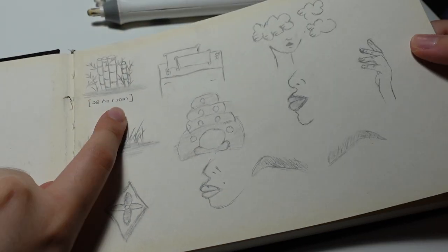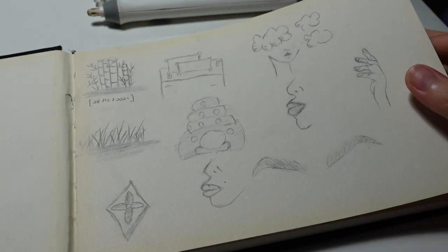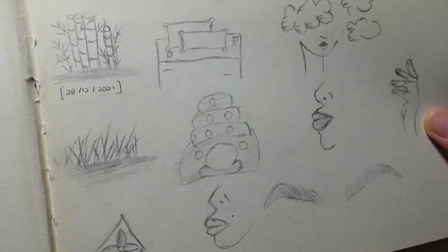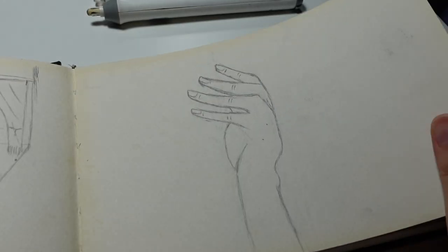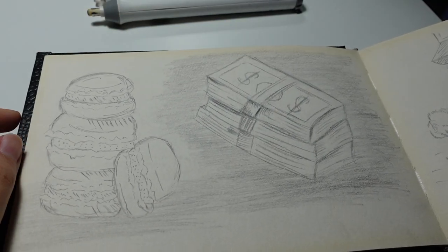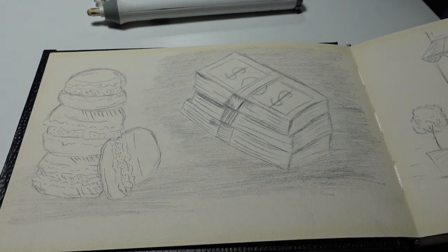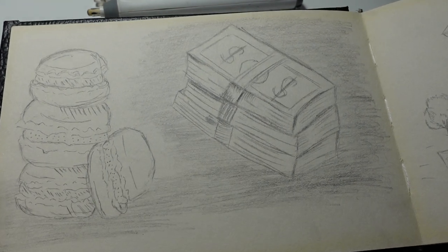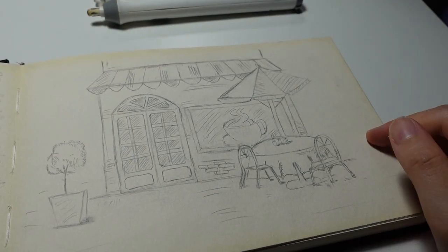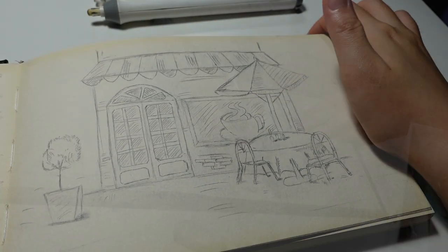This was done in 2021, which is about 3 years ago. And then these are like my old drawings. I can't remember when it was, but I was just doodling for fun. And then this is a cafe.